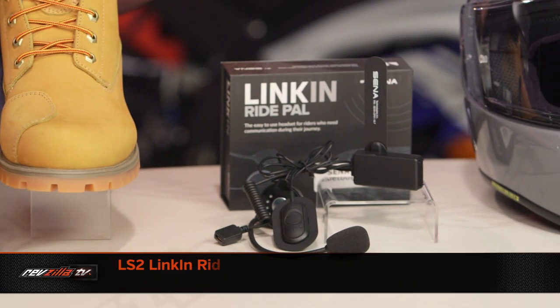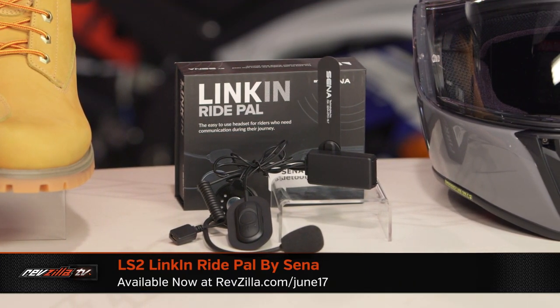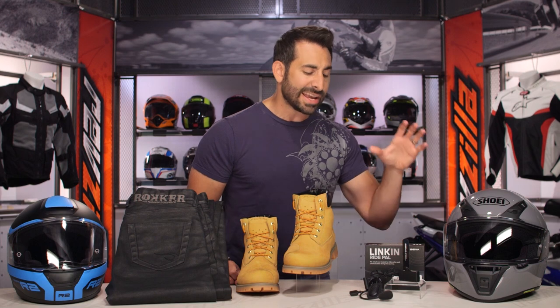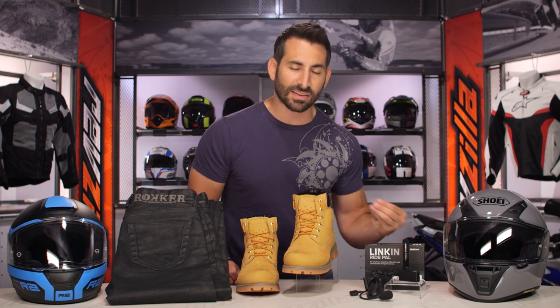Now, going tech for a second, this is the Link-In Ride Pal. It's actually made by Sina for LS2. If we look at it, around the $200 mark, why you'd buy this over something like a Sina or a Cardo is because it is fully integrated for all full face LS2 models.